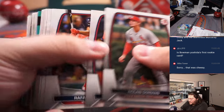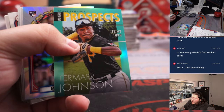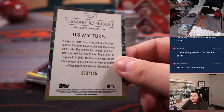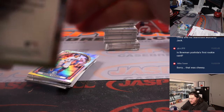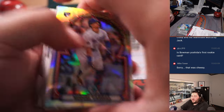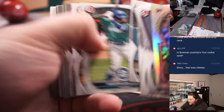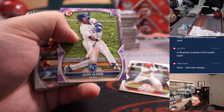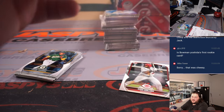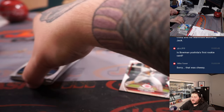Or its park. So we've got a green Bowman Scouts. It is Tamar Johnson. Nice. 53 out of 125. One of the top picks from the 2022 MLB draft. One of the Pirates. One more for Hav. Cam, out of 199, with the little lavender paper. Juan Omas, Kansas City Royals. And James.